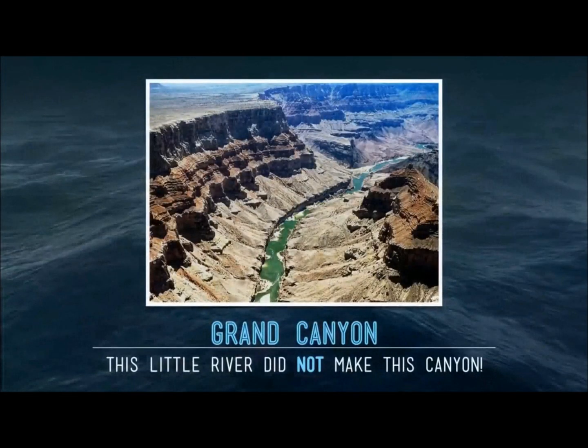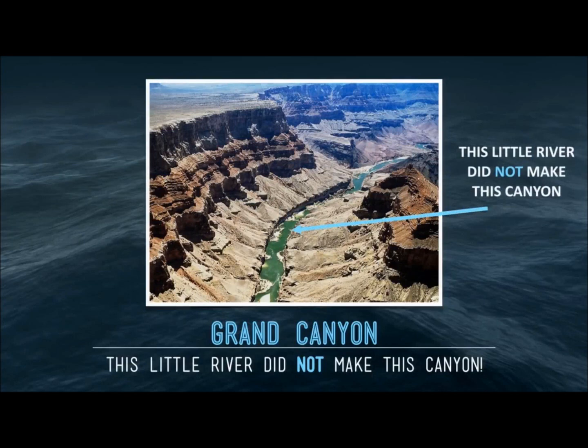Now, I would say the same is true for the Grand Canyon when you go there. When you go there, they'll tell you the Colorado River carved that out over millions of years. Nope, it did not. There's no way. It would not look like that. It looks a lot like it happened very, very quickly, not that long ago.